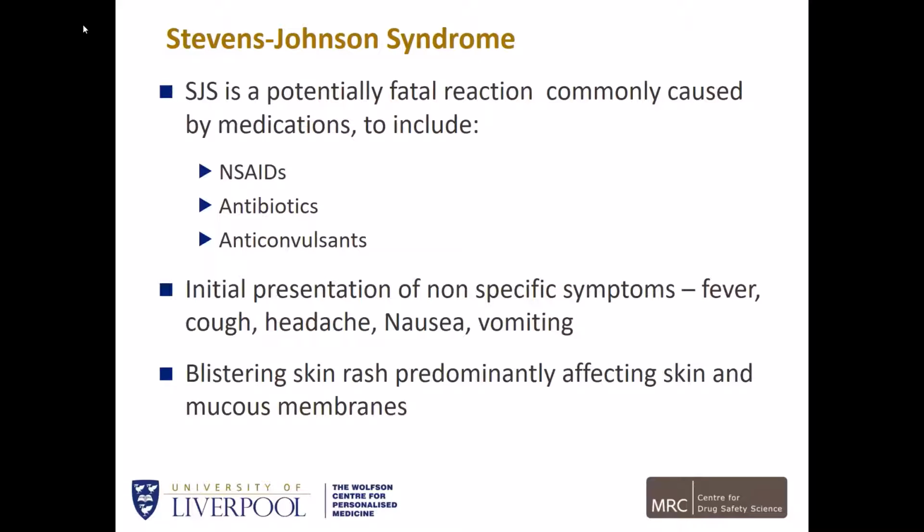So although any medication, including over-the-counter and herbal meds, can cause Stevens-Johnson syndrome, the more commonly implicated drug groups include those highlighted on the slide, which is non-steroidal anti-inflammatories, antibiotics, and anticonvulsants. We know that symptoms can present initially as non-specific, like fever, cough, headache, nausea and vomiting, but can very quickly progress to a blistering rash, which can predominantly affect the skin and mucous membranes. And depending on the severity of the reaction, we know that this can very quickly progress to a condition called toxic epidermal necrolysis. Can you move to the next slide, please, Nathan?